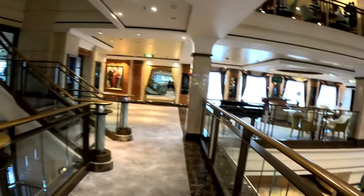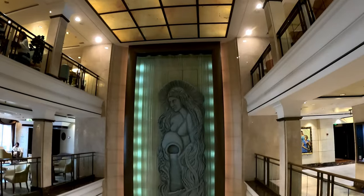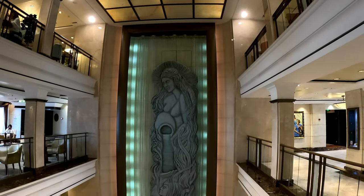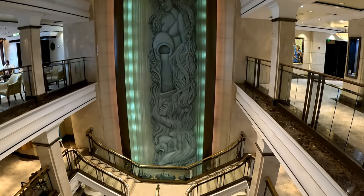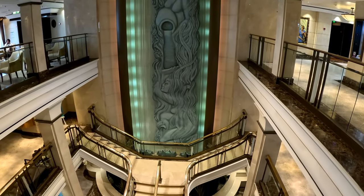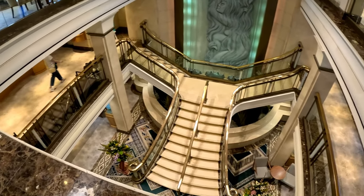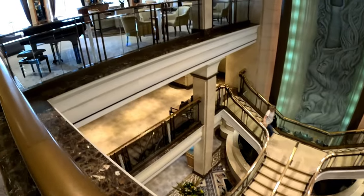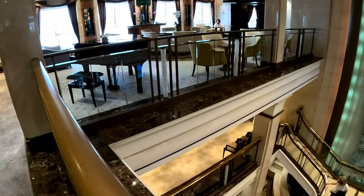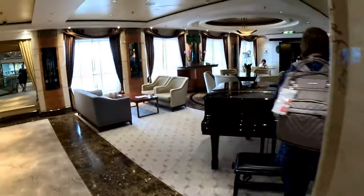Radley. So this is the beautiful atrium. As you can see, this water feature spans a number of floors. 4 floors, isn't it? 4 floors, yeah. Yes, it's extensive. Looking down the atrium. So around here, that's sort of the back entrance there to Anderson's that we've just been in.